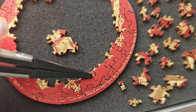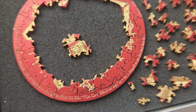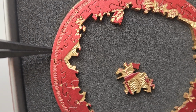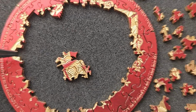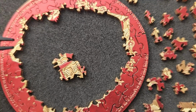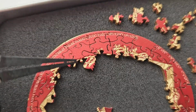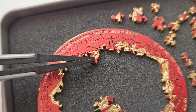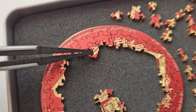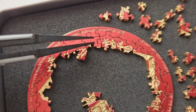It's not at all as much as in the first puzzle I had, but I don't know if you can see there are a few places where I'm pretty sure it's not supposed to be gold right there. And then another thing that I don't know if it is on purpose, but I don't think it is. So there are some places where it kind of looks like the gold and the, what is it called? Embossed, no, the etched in details don't match.